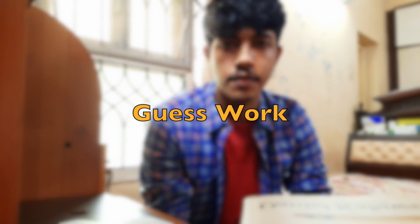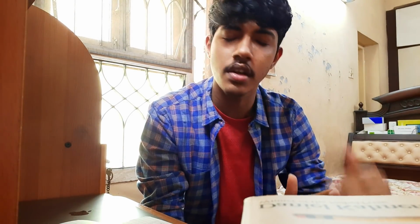Second mistake, guesswork. Guesswork can be divided into two categories. The first category is guessing the answer to a particular question which has come from a chapter you have not learned. Two is from the chapter you have learned but you're not able to answer. Whenever you come across a question which is from the chapter you have not learned, close your eyes, move to the next question. You do not have to waste time on a question which is from a chapter you have not learned. You don't have to worry over that particular question because you have not learned. Move to the next question.